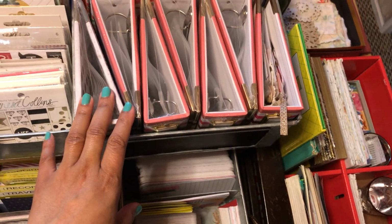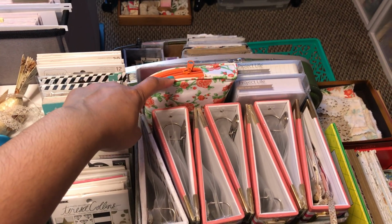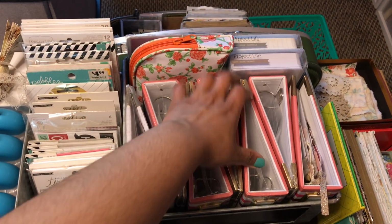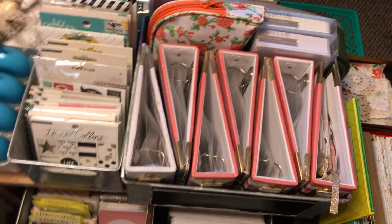Okay, my little minis. And then in the back, I just hold, oh, see, this is another bag that I'm talking about. This is from the Michaels bag. This is more like miscellaneous stuff in here. So when I go traveling, I just take this with me. And I got more little empty project cards in here. These are just the simple empty ones, okay?